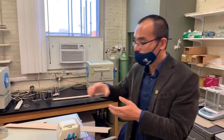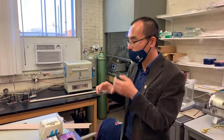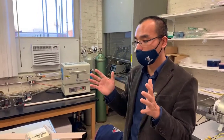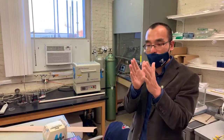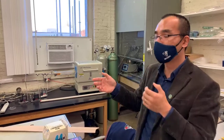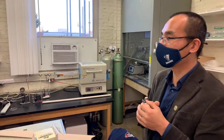But after conversion, the pore size might be really large. That means if we have a virus, the virus might penetrate through it. So the strategy is we want to grow carbon nanotubes to refine the pore size. And also my graduate students are using another method to grow some MOFs, metal organic frameworks. So then, Aiden, probably you can talk about your project and also your research experience in my lab.